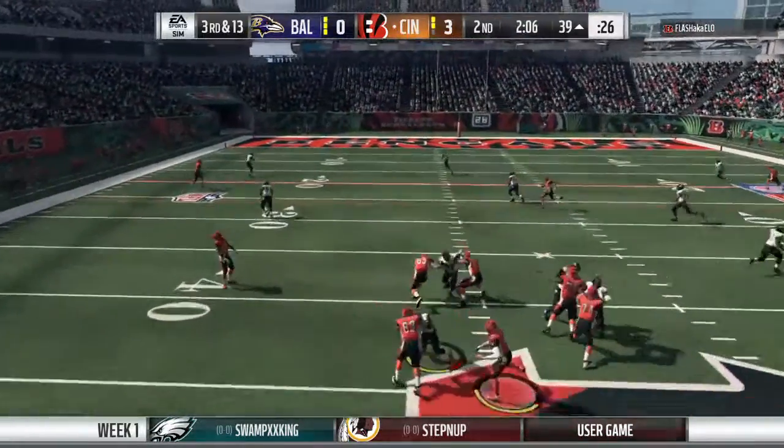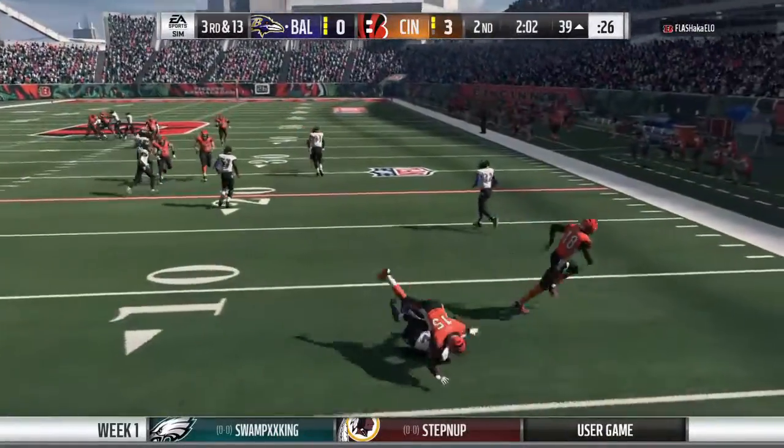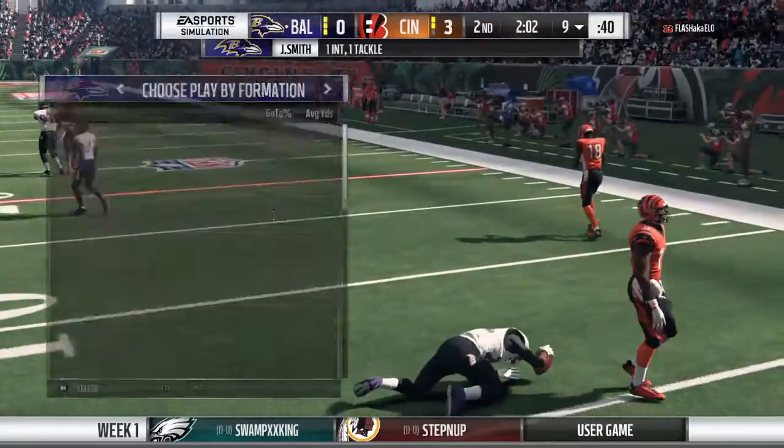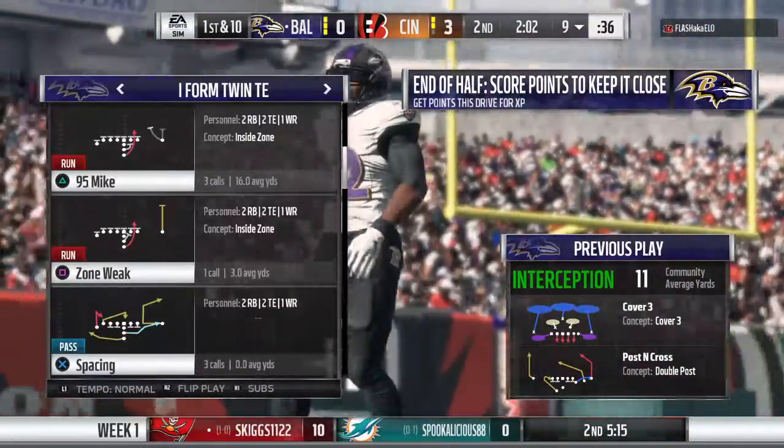3rd and long. What will Dalton dial up? He's going to air it out deep. And the defense has it covered. It's intercepted. Picked off here by Jimmy Smith. And a big turnover there as his guys will get the football back.